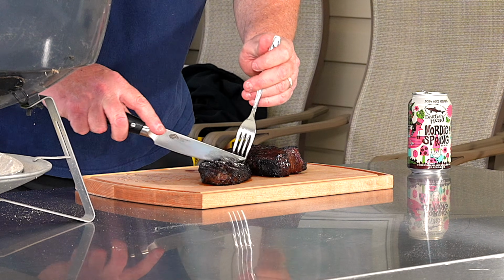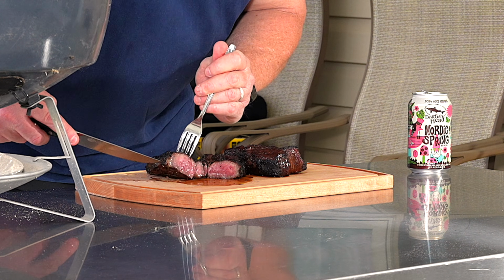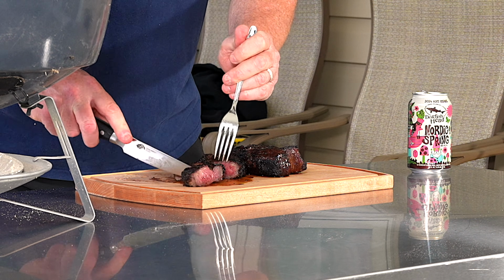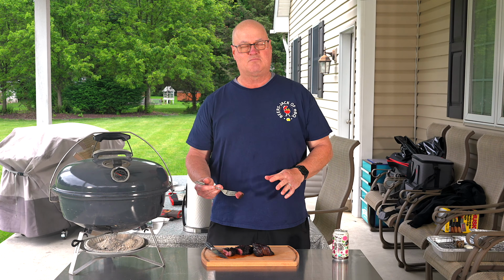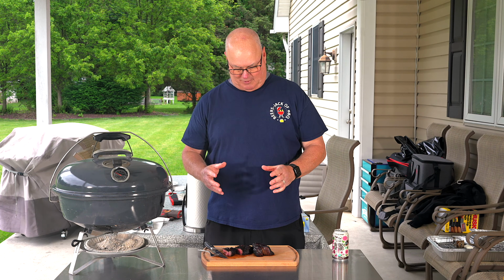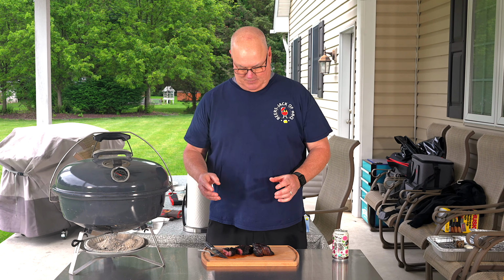So let's see how I did here. Got a great crust on these. Oh yeah, got some good medium rare going on in there. Again, Montreal seasoning 24 hours in advance, so this is going to be good. Wow. Yeah, that crust on there is beautiful by doing it that way. And being thinner, you can get away with that. Man, this is going to be good.